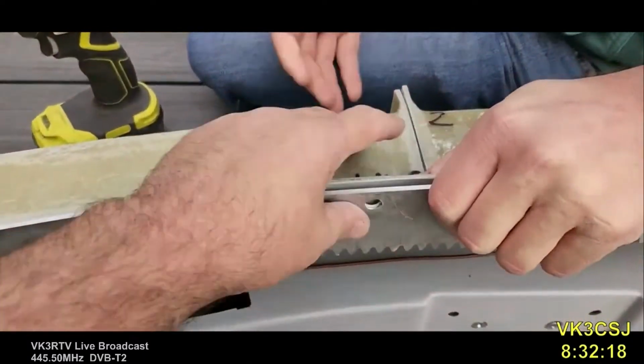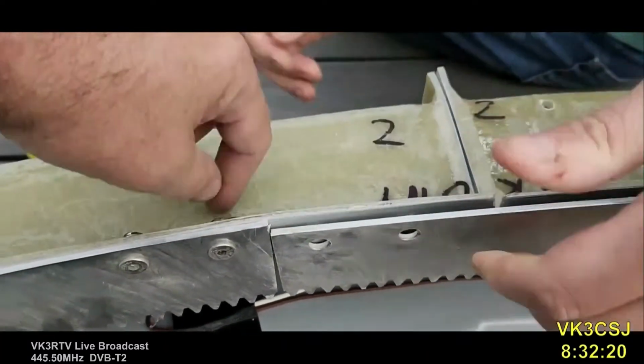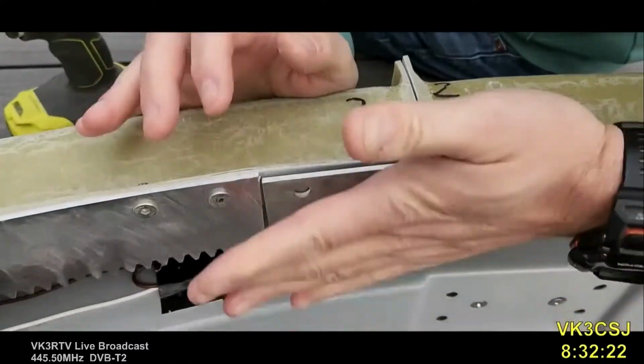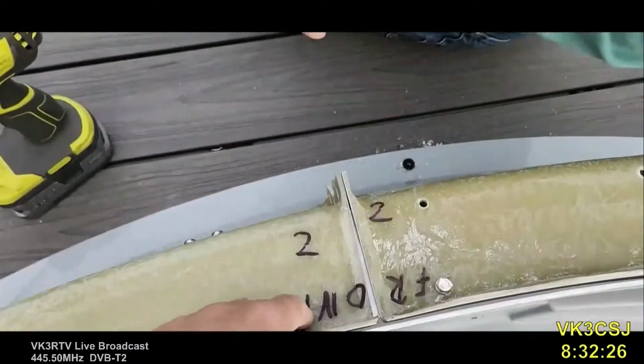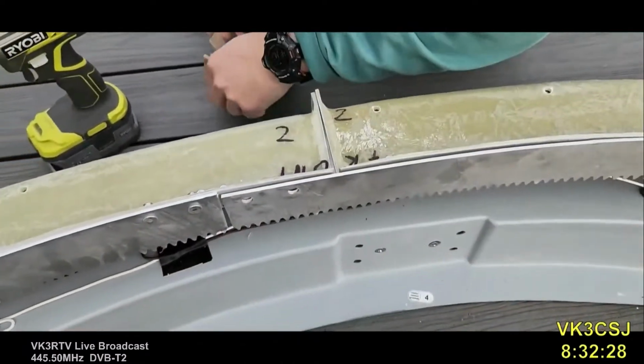We have to hook all these parts up. You have to make sure that the plate underneath is between the plates. See, he's so violent, isn't he? But yeah, we have to run some bolts through here, all that sort of stuff. That is the next step.